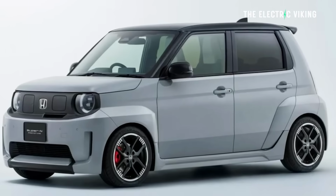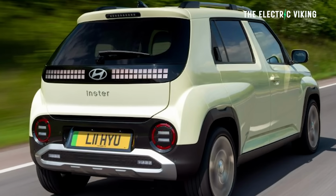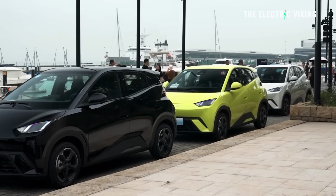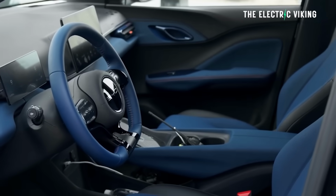It's a rival to the Hyundai Inster and the BYD Atto 1. The Atto 1 is the BYD Seagull. What are we calling it the Atto 1 for? It doesn't make sense. It's a rival to the Seagull, for sure. Definitely will compete with the Seagull.